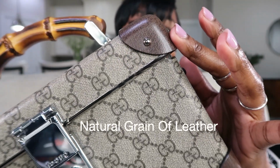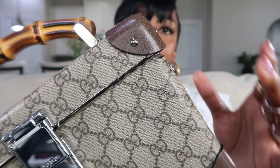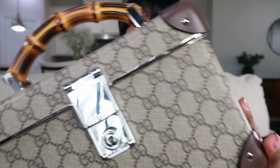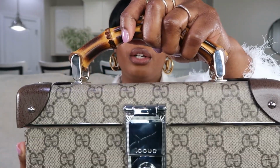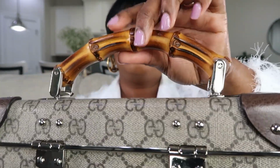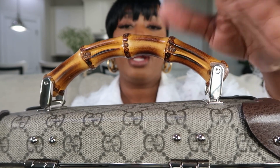It's a neutral palette. It pretty much will go with anything. It's very traditional. I love the Gigi Adonis style of design on this bag. I think it definitely gives that classic Gucci staple look. This beautiful natural grain on the corners gives it a very traditional yet clean look. The bamboo holder here is absolutely stunning. I love how it fades from light to dark. It just gives it so much character, in my opinion.